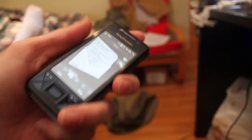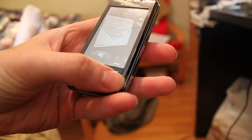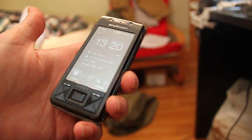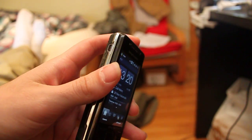Also, after using it for a while, the buttons could be better, but they're really pretty good. They're better than a lot of the variations of other phones, such as the Touch Pro. The buttons on that were kind of a joke, and the Trio Pro is obviously a phone that has a lot of buttons, so it can't compete in the same category.